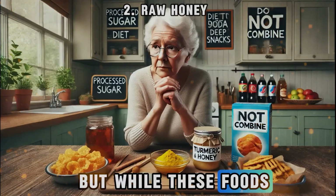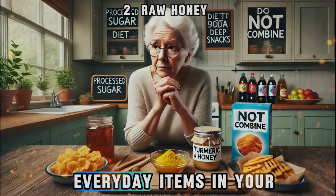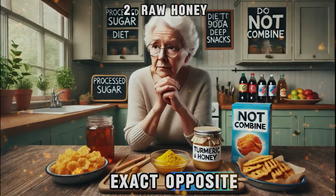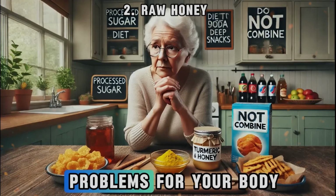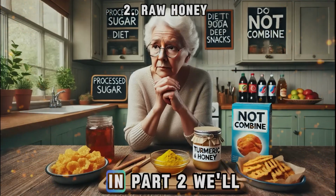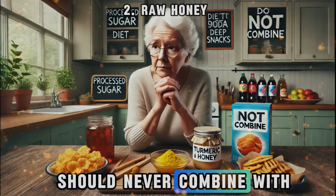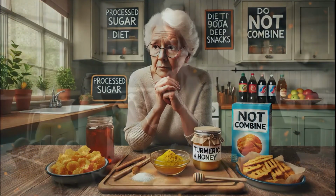But while these foods can help turmeric shine, there are also common everyday items in your kitchen that can do the exact opposite, silently blocking turmeric's benefits or even creating new problems for your body. In part 2, we'll explore the 3 foods seniors should never combine with turmeric, and the reasons might surprise you.